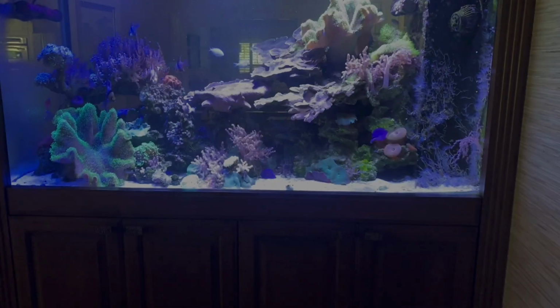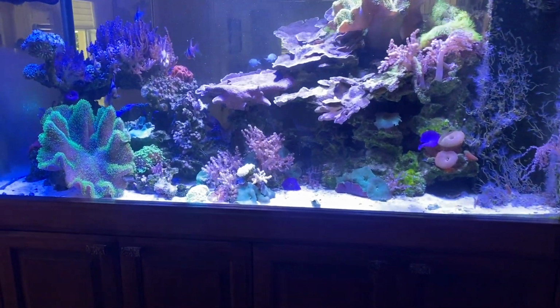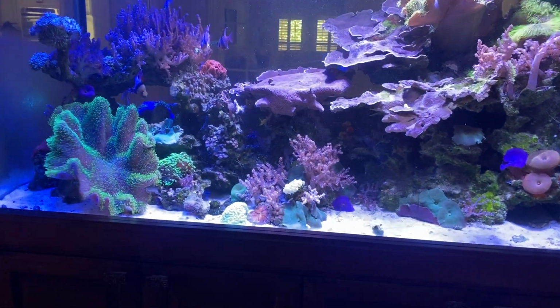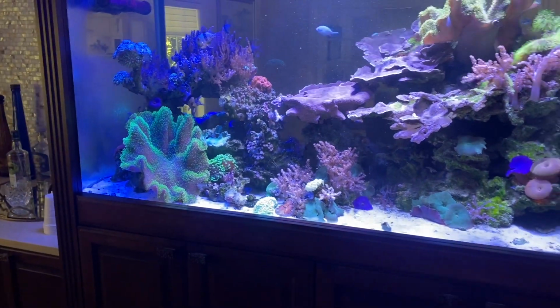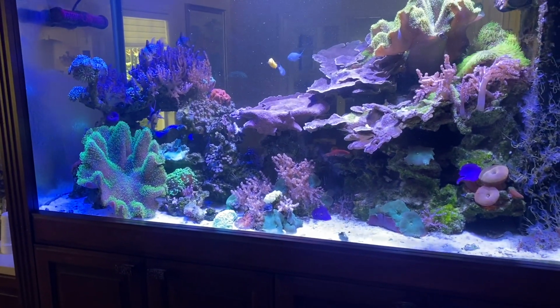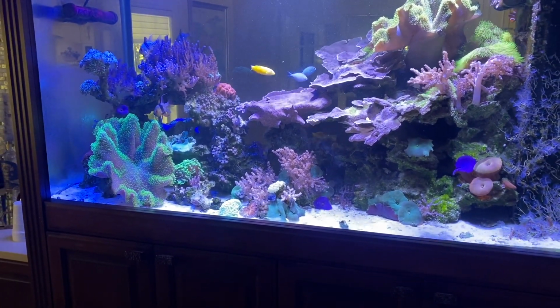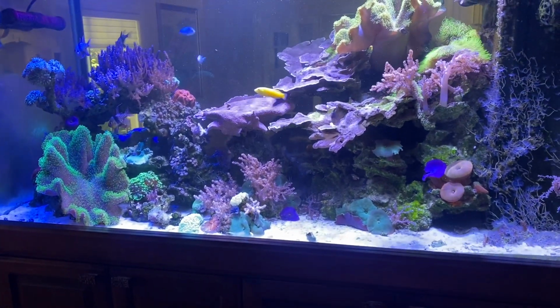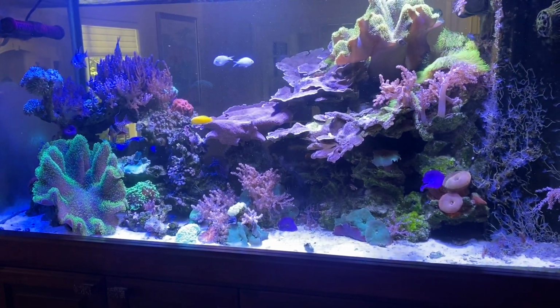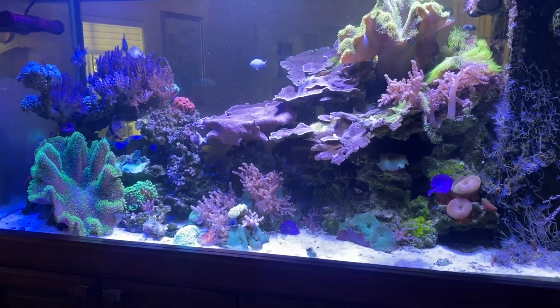All right, so here we are at the customer's tank, and I just want to tell you guys how excited I am to share this tank with you. Now, I've shared it with you guys in the past, and when we first got this tank, I think it was already like 4 or 5 years in. Another service company was taking care of it.